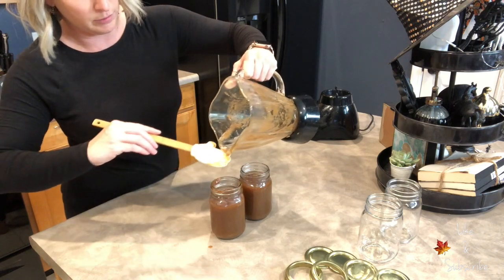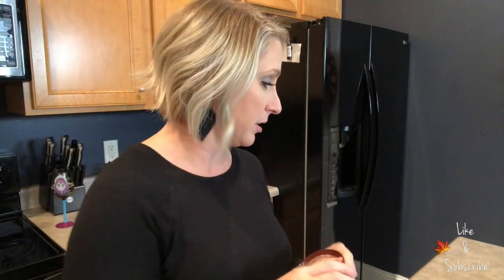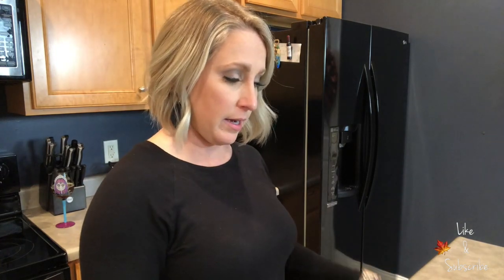So I'm going to show you what I'm going to do with these ball jars now. I'm going to stick some ribbon on it. I had some extra fall ribbon that I did not use yet, so I'm going to stick that around it and just tie it in a bow. I'm going to show you guys how to do that. I'm going to write on the top of the containers just apple butter, and then put today's date.